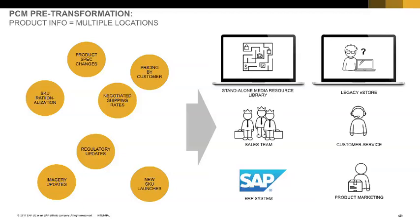While these different materials and pieces of information would be announced to the sales force at launch, as often happens, sometimes this information would be forgotten or end up in the back of somebody's email inbox. So when customers would try and find this information on their own, they would often turn to their sales team member. Sometimes the sales team member wouldn't have that information, and they would go to product marketing or go to customer service. Customers of this medical device manufacturer were not going to the legacy e-store because that legacy e-store didn't have any imagery on it.